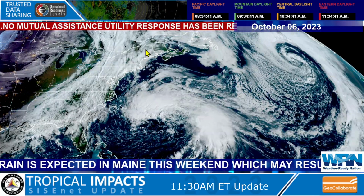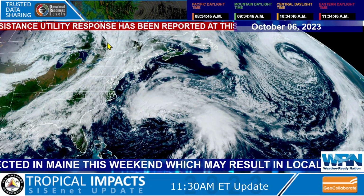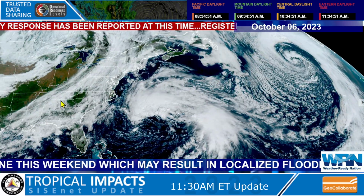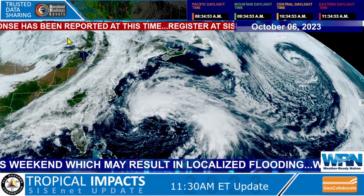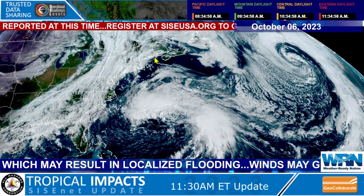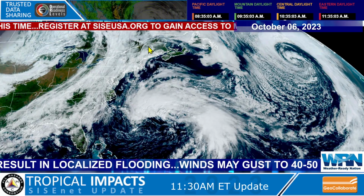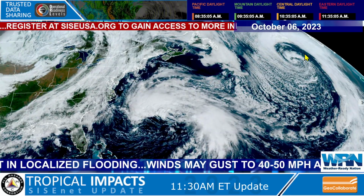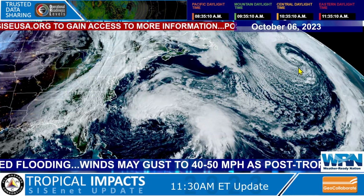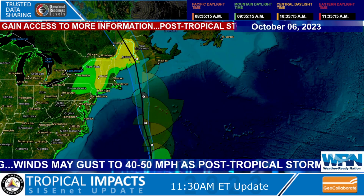There's a lot of dynamics from a meteorological perspective going on. This is Philippe. There's an approaching frontal system generating showers throughout the mid-Atlantic all the way down to the Gulf Coast. This rotating low pressure up here is going to actually draw Philippe in to the state of Maine, and that's why we're concerned about some heavy rain this weekend, particularly on Sunday. You can see this big ocean storm swirling here, generating huge waves in the North Atlantic. But let me switch over to GeoCollaborate and show you what it looks like.